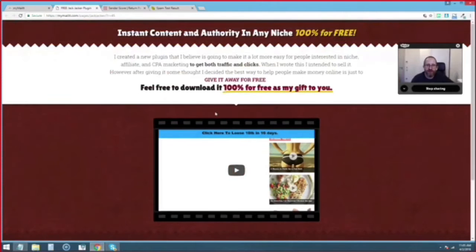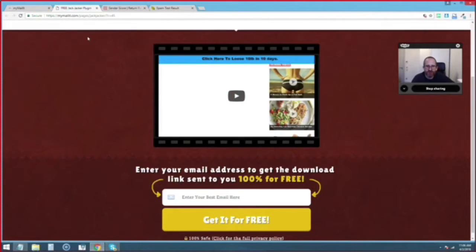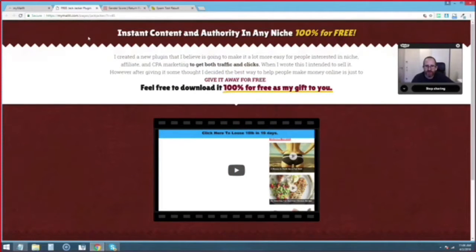A lot of people are always trying to figure out what they are going to use for a lead magnet, and this is also hosted by the platform, correct? Yes, it's hosted by the platform. If you want to cloak the link or something like that, you're more than welcome to do that. But it's hosted by the platform.